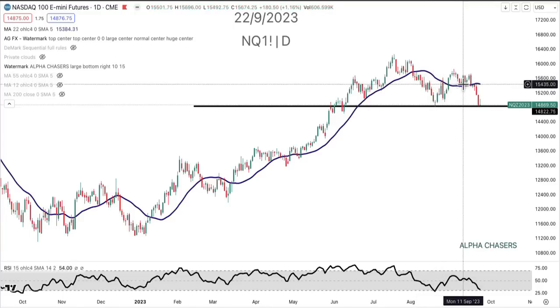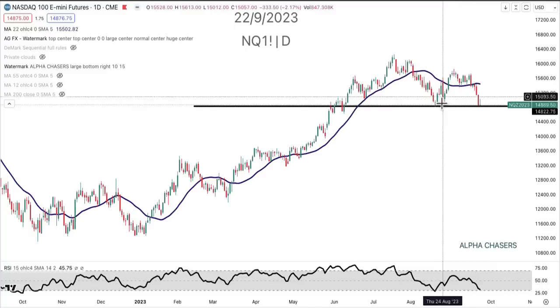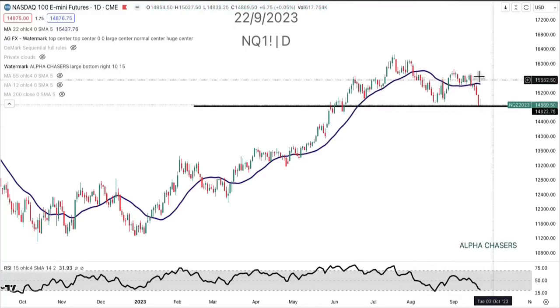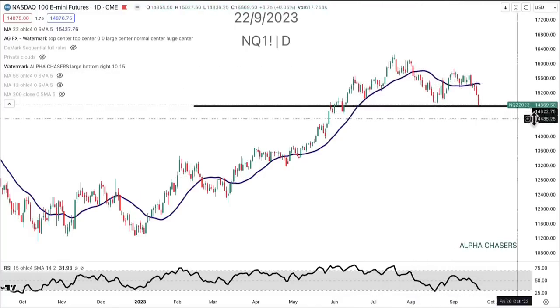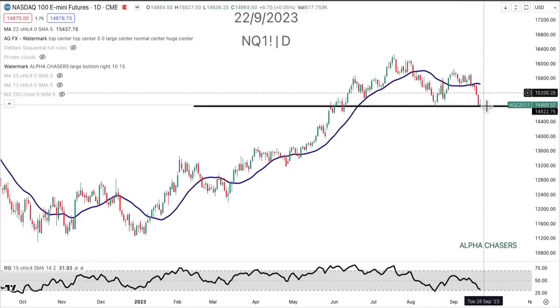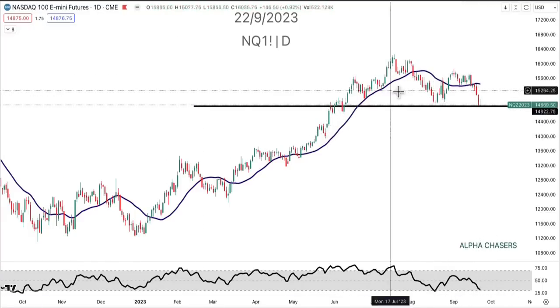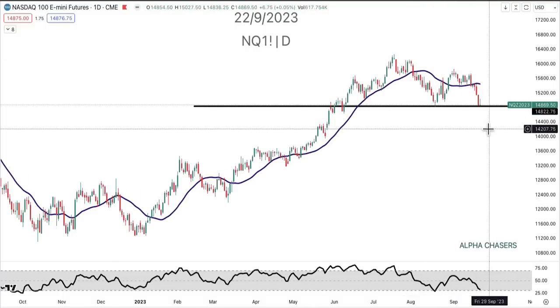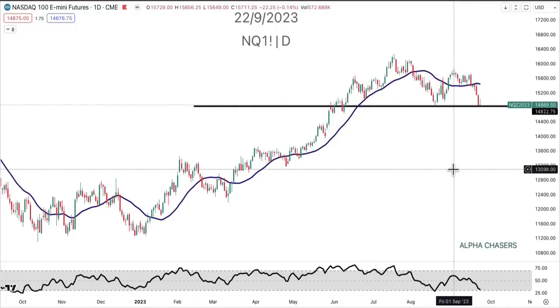If I take a look at the NQ and I look at the 22 right here, who's in charge? Well, bears are in charge, bulls are in charge, bears are in charge. It's really that simple for me. And I just use them as demarcation lines. That's why you'll see when people say, oh, I'm looking at buying this in tech, I'll just say, well, bears are in charge right now. Do I really want to be on that side of the trade? It just helps me as far as an objective demarcation line.